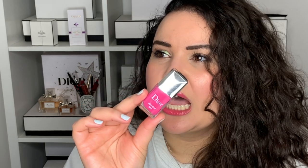It's just a beautiful, super girly pink. It's very long wearing. It lasts for over a week without chipping. I think I ended up removing it just because I got bored of the color and my nails were growing out, but honestly, Dior nail polishes are really underrated. They last a really long time, and I love this color. I hope to see more fun, vibrant colors from them in the future.